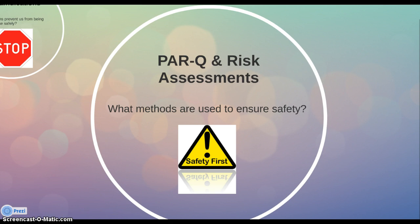PAR-Qs also keep everybody safe because they prevent those who aren't suited to exercising from doing so. Preventing injury to them and potentially those around them, whilst also eliminating accountability for the fitness studio owners.